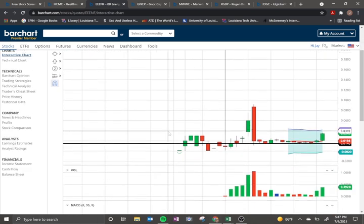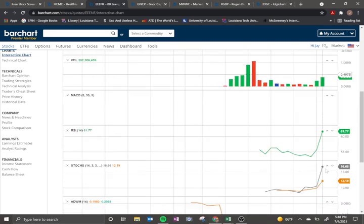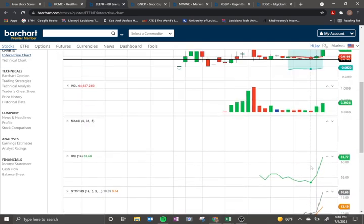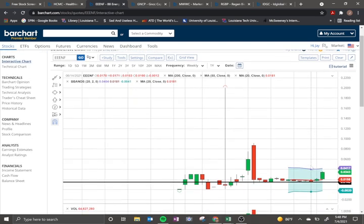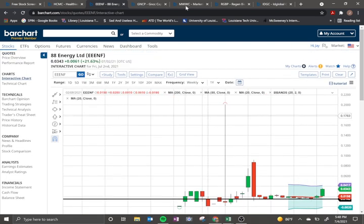The next stock I want to talk about is EEENF. This is really interesting to me. We have a pretty reliable support there. We've kind of bounced off of it a couple times. We have swung up. We have an increase in volume, which is great to see. Just about everything looks so good on this. I just can't wait to see what next week brings on EEENF.